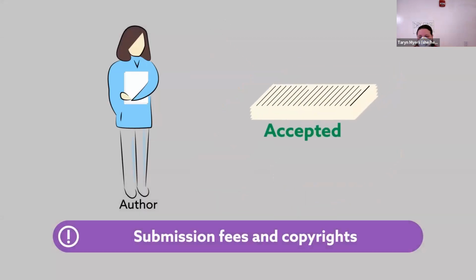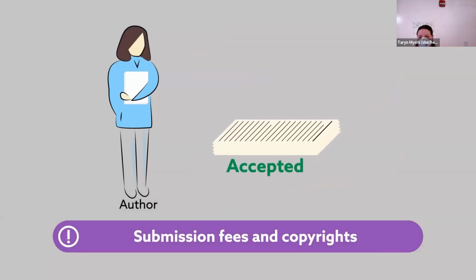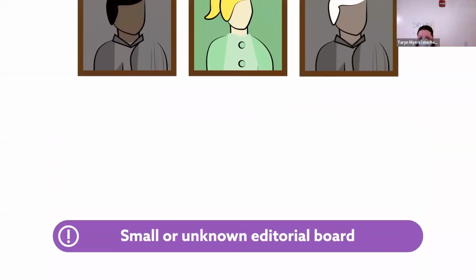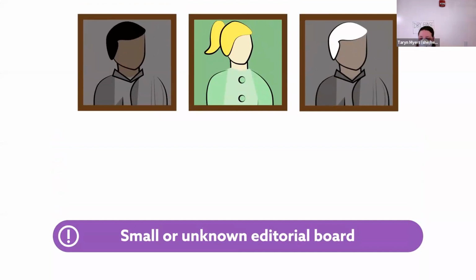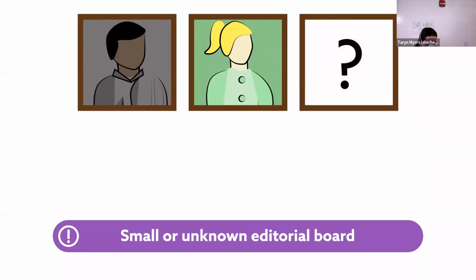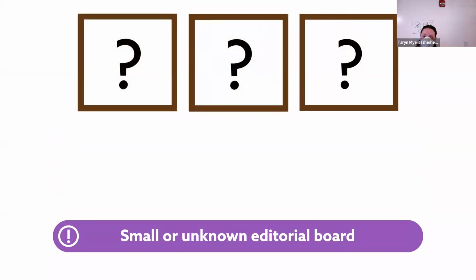A legitimate open access journal should also allow authors to retain the copyright to their article and release it under a Creative Commons license. A credible editorial board will support the validity of the journal. Research the board members to get a sense of their expertise and publication history. If you cannot find much information about the board, it is reasonable to have reservations. And do not submit your paper if the journal is missing an editorial board or an editor-in-chief.